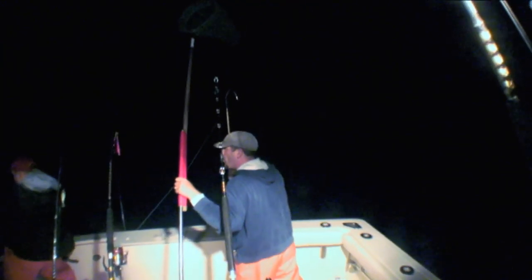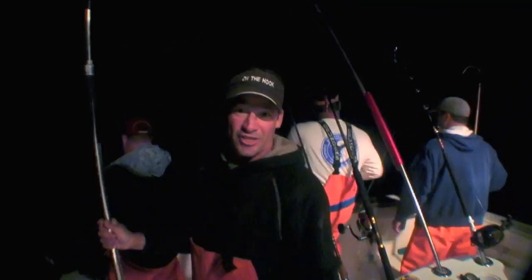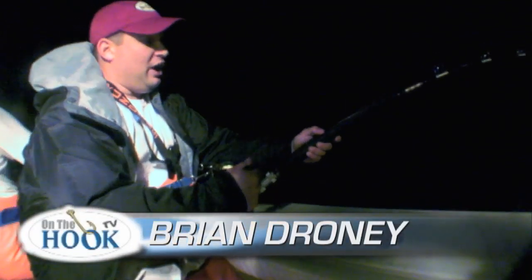Being doubled up in the dark on the night bite is really hard because you really can't see if the lines are getting crossed. You really can't see what's going on. No, I can't see. As you see, it kind of gets a little hectic. You're good, that's good.